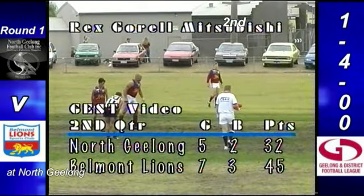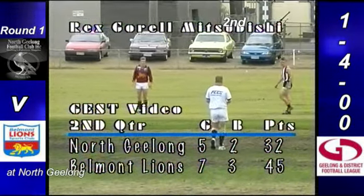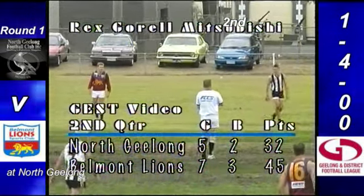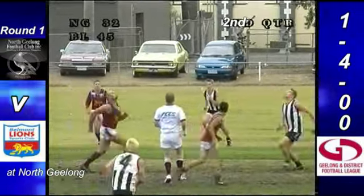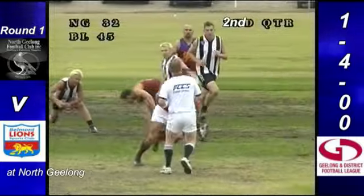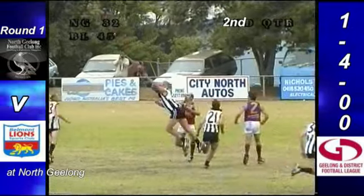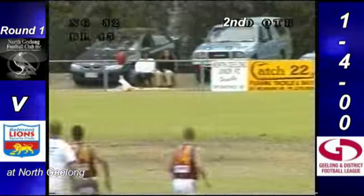Raiders Bingo second quarter scoreboard. 14 minutes gone in this second term, and there's only 13 points in it. Ball back in the middle. Umpire puts it up again. This time Weiss gets the tap down. Overrun there, but Cousins finally breaks clear of the pack. Picks the ball up for Lions. Goes to the full forward position. Oh, doubled them. Perfect roving.